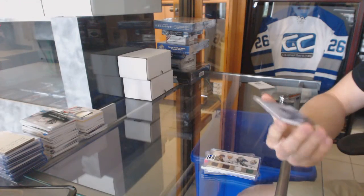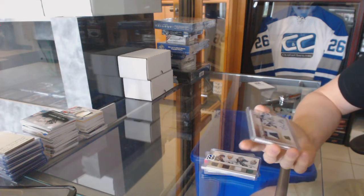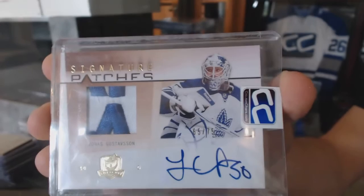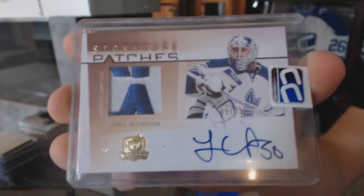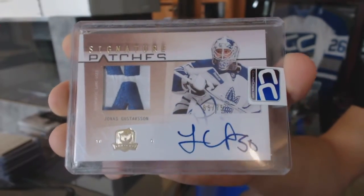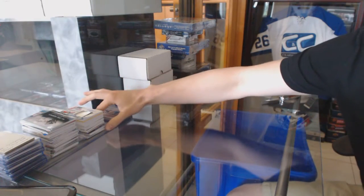And we've got a two-color 09-10 Upper Deck The Cup signature patches, numbered to 75 for the Toronto Maple Leafs, Jonas Gustavsson.